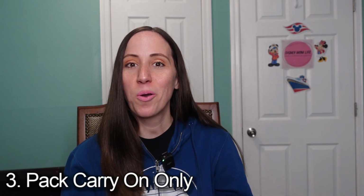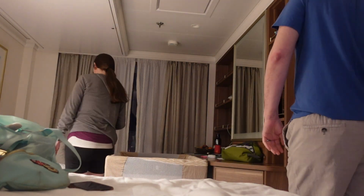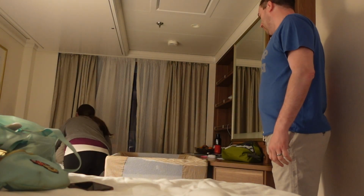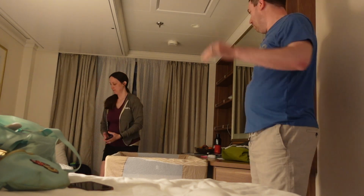My next unpopular tip is to pack carry-on only. These staterooms are small. They are smaller than a standard hotel room. They're smaller than the rooms in Walt Disney World, even the value rooms. Staterooms are small on a cruise ship.